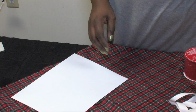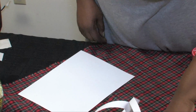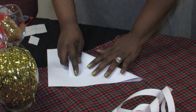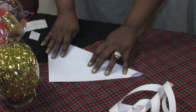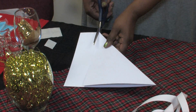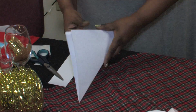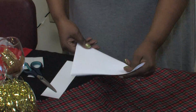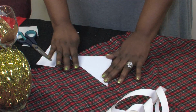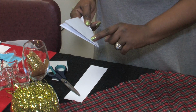Okay, we're gonna make a 3D snowflake. You're gonna take an 8x11 paper, fold it to about a quarter out from the edge. I'm gonna cut that piece off. Now we have a square. We're gonna go back to this triangle. I'm gonna fold it again. Now we're gonna cut from here to here, but not all the way to the edge.